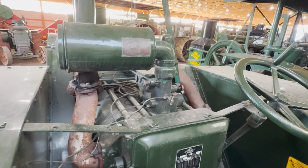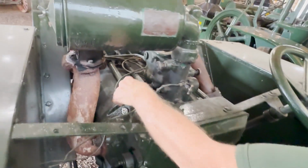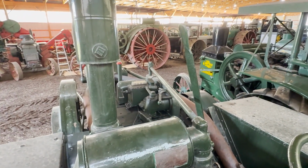Cool. And it's got 2 spark plugs? 2 spark plugs, correct. One over here and one over there. Runs on a magneto, which is charged by impulse that turns over from the engine.